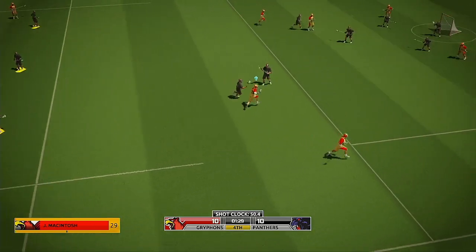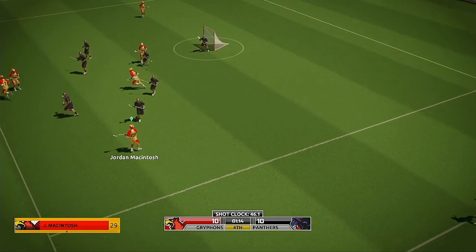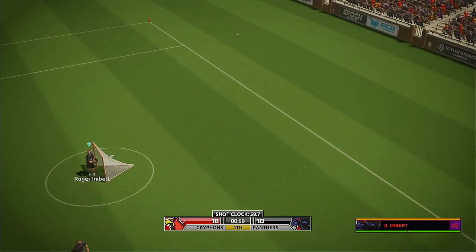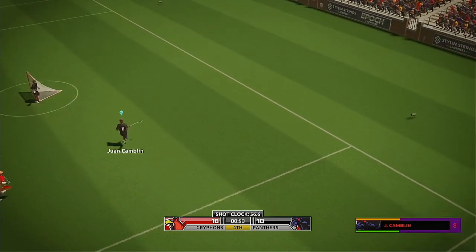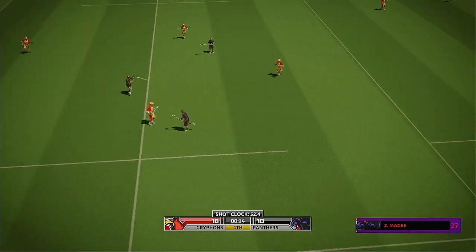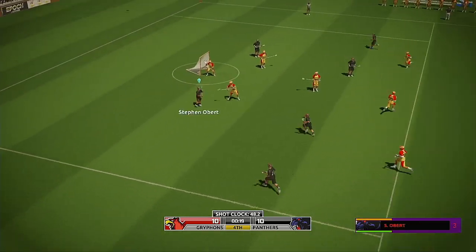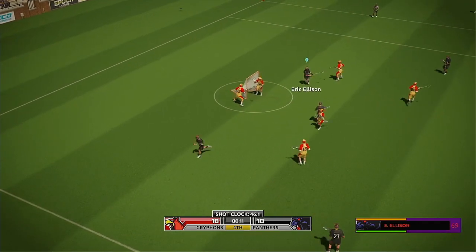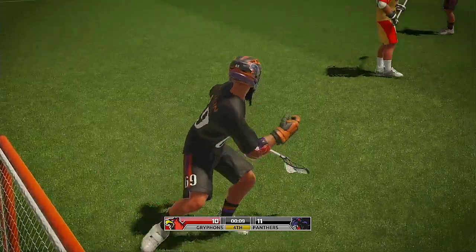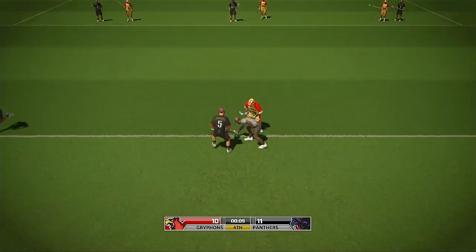29. Ball top left. Ball side left. Ball top left. Gets off the shot, and straight to the keeper. Ellison, here's a shot, and scores. Three in a row for the home team. They've taken it up a notch. That's number two for him.